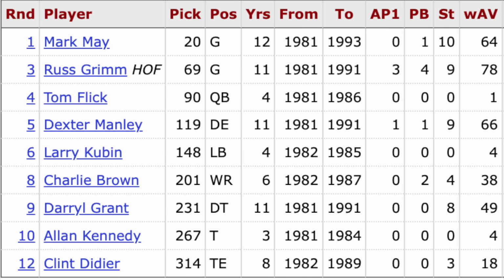Russ Grimm is in the Hall of Fame. He was a 4-time Pro Bowler and a 3-time first-team All-Pro. Mark May was a Pro Bowler, but it wasn't just that. Dexter Manley was a defensive end. He was an All-Pro player that they drafted in the 5th round and a Pro Bowler.